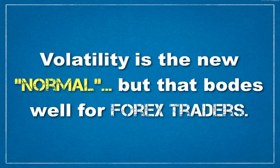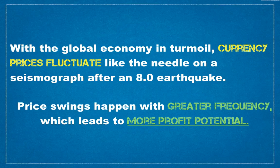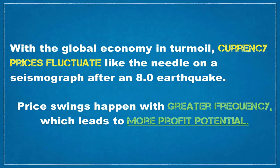Volatility is literally the new normal, but that bodes well for Forex traders. With the global economy in turmoil, currency prices fluctuate like the needle on a seismograph after an 8.0 earthquake. Price swings happen with greater frequency, which of course leads to more profit potential. We love volatility as currency traders.